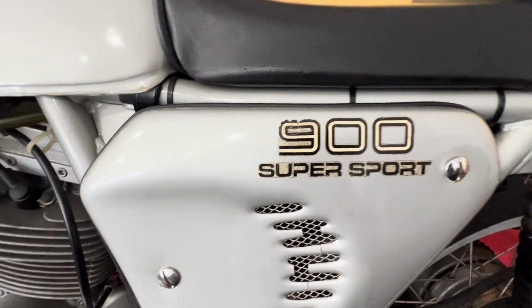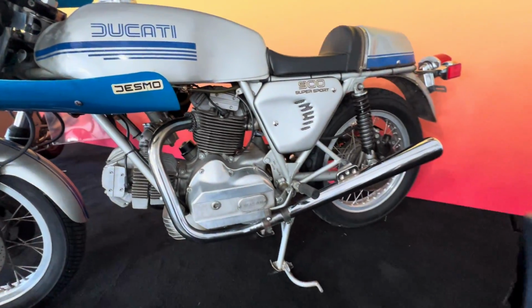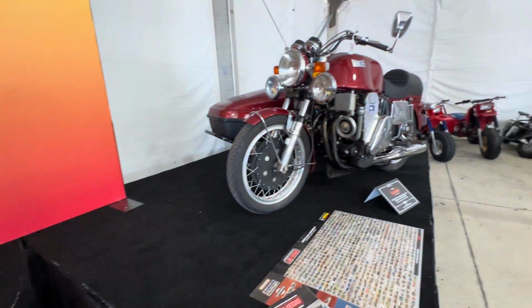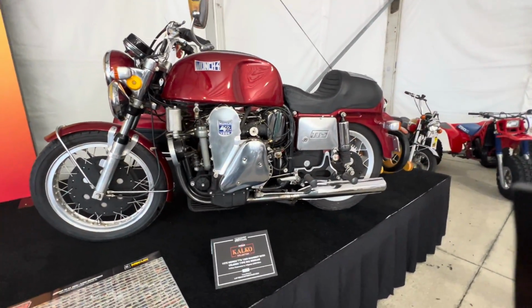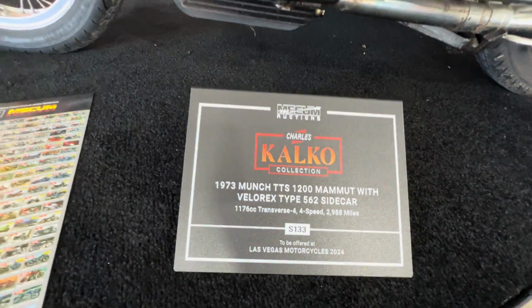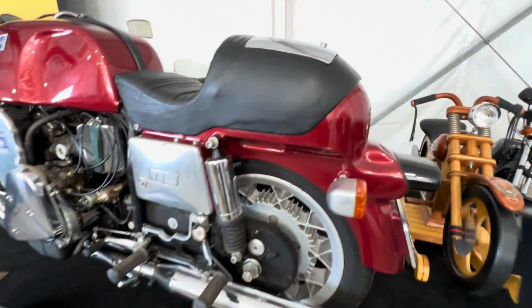And you know what? This bike looks original. Look at those decals. Can you imagine going 150 around Daytona on that thing? Just rattling your teeth out. Munich 4 with a sidecar. Hello. Pretty neat.